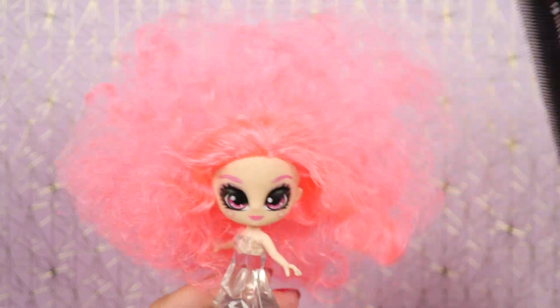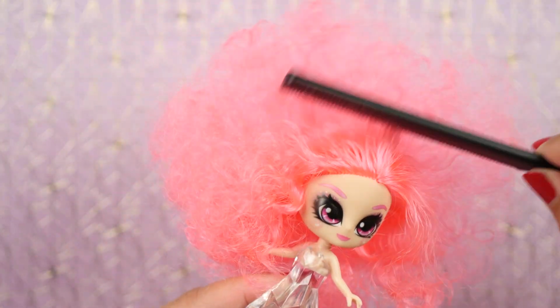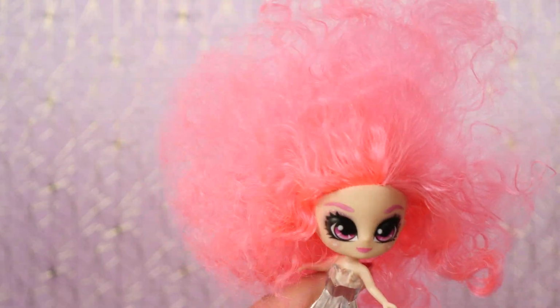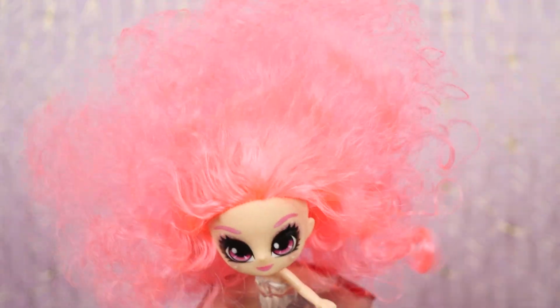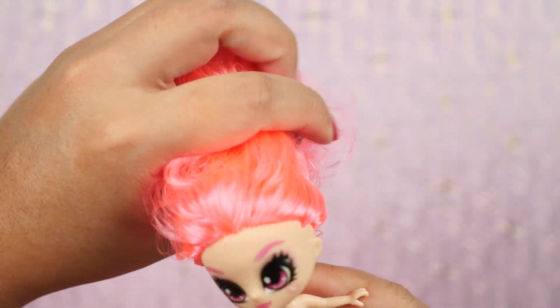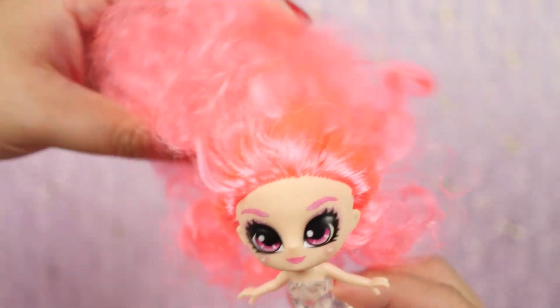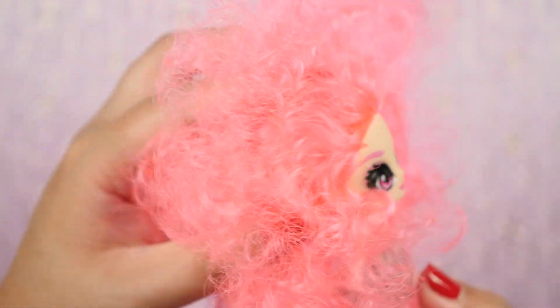Okay, I totally didn't mean to do this, but guess what? I love it. Why does she look better with this hair than with her original hair? I feel like this represents her power more. She's having a Beyonce moment. I love this. And I've always wanted to brush one of my doll's hairs to see how it would look.